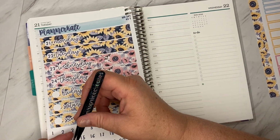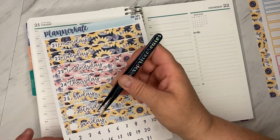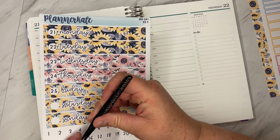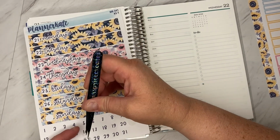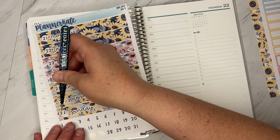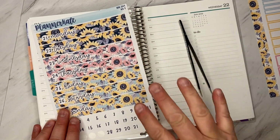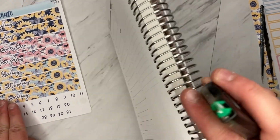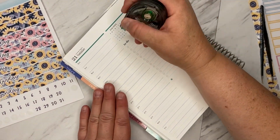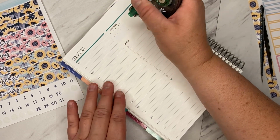I love these date dots. I haven't used any of the Planner Kate kits in some time now, but I wanted to try her A5 Daily Duo kits because there weren't too many shops that had this size, and I knew that she always comes out with them fairly quickly. So I saw this one and I thought it was so pretty and I had to have it. Okay, so we have those all dated. So now let's go ahead and just get to whiting out.